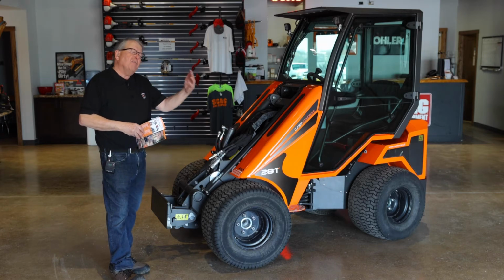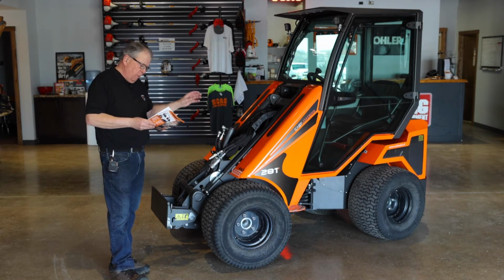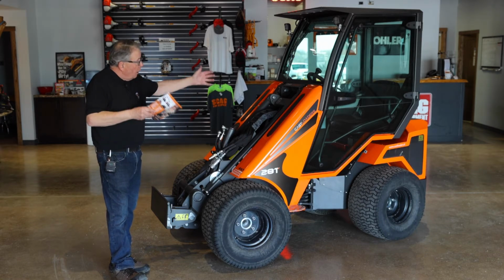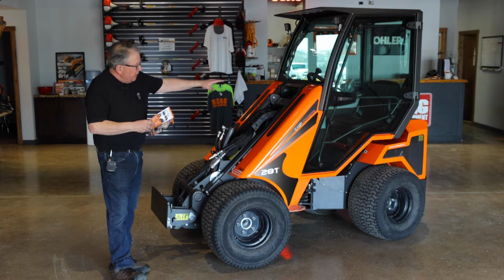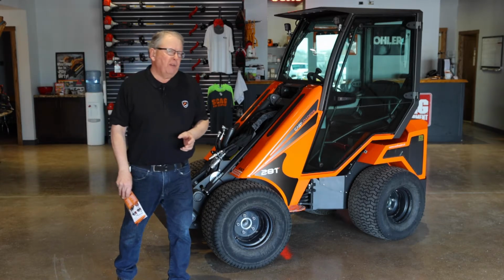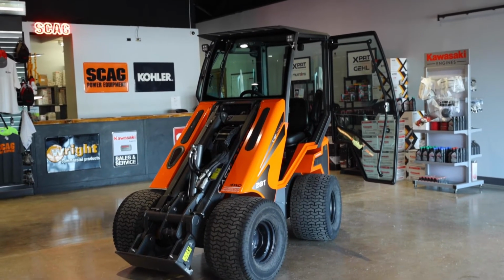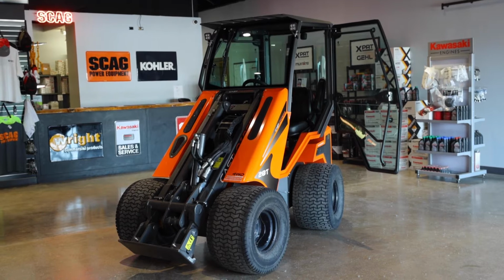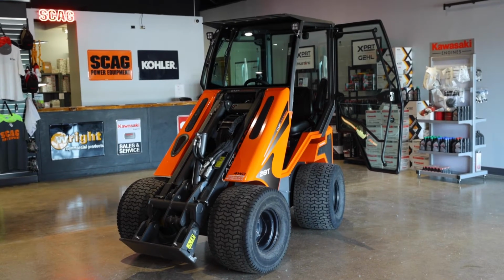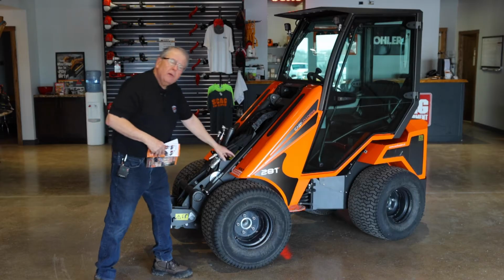So a lot of abilities on the different kind of job sites you're going to work on with this model machine. And relatively lightweight. Standard unit, the way you see it here, is about 2,755 pounds. Being able to tow it behind a very small truck, half-ton pickup truck, smaller trailer, able to get to the job sites and be able to take that loader wherever you need to.